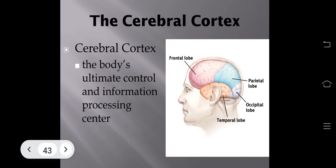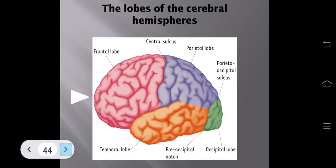The cerebral cortex, the body's ultimate control and information processing center. Frontal lobe, parietal lobe, occipital lobe, and temporal lobe. Once again, we are going to learn these portions. Then the lobes of the cerebral hemisphere: frontal lobe, central sulcus, parietal lobe, parieto-occipital sulcus, occipital lobe, preoccipital notch, temporal lobe.